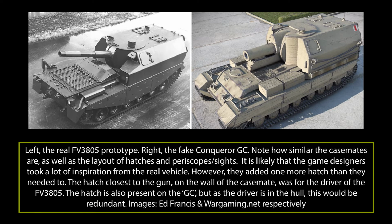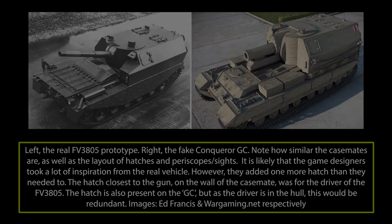This was a water-cooled petrol injection engine developing 810 horsepower at 2800 RPM. It was a derivative of the Rolls-Royce Merlin engine, famous for powering the British Spitfire and American Mustang fighter aircraft of World War II. In-game, this propels the self-propelled gun to a top speed of 34.3 km per hour forwards and 10 km per hour in reverse.